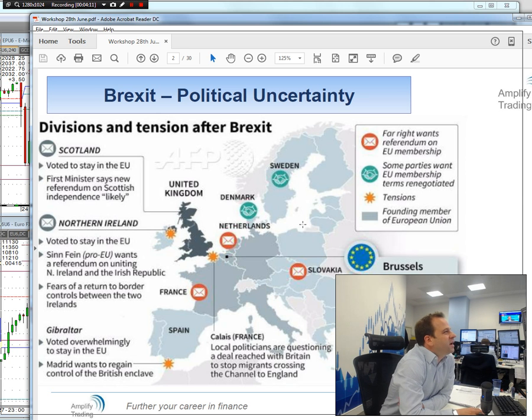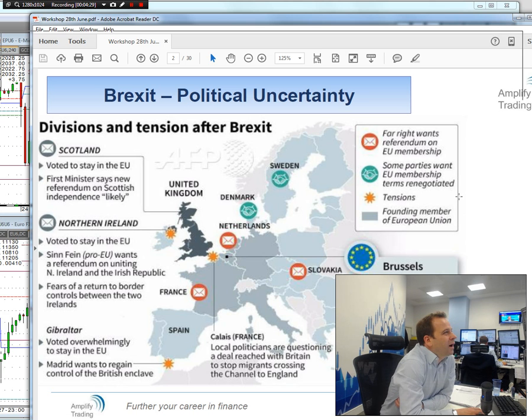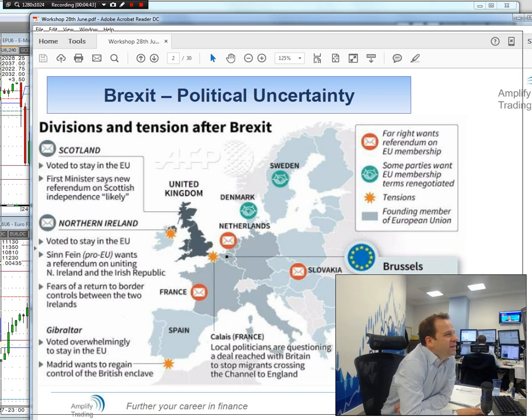But this is quite an interesting graphic where you've got the red circles with an envelope in it. That's where you've got far-right movements. These are countries where far-right parties are gaining momentum, and that's not just this year, that's been over the last few years, and far-right parties are wanting their own EU referendums. Then you've got these green circles with handshakes. This is where some parties want EU membership terms renegotiated. That's what Cameron wanted, but obviously he failed.